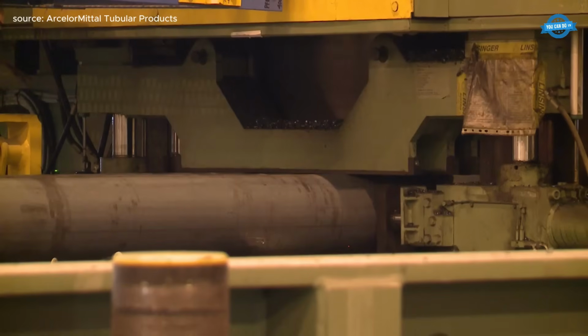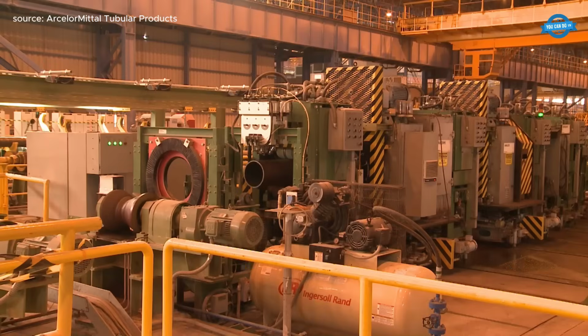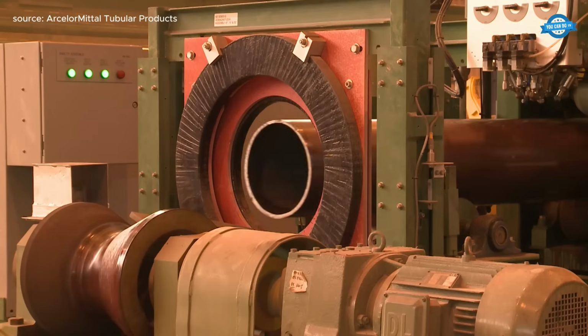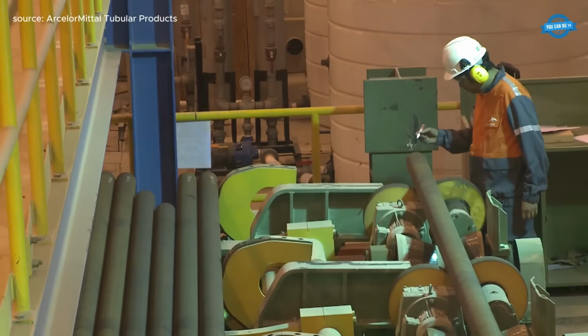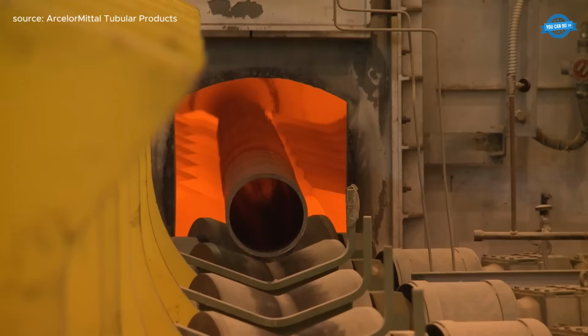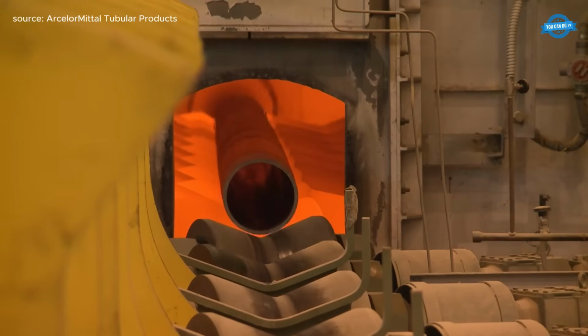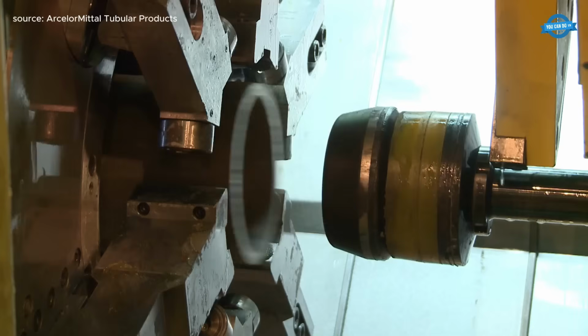The finishing process involves heat treatment, further inspections, and final processing to meet customer specifications. For oil country tubular goods, OCTG, tubes undergo upsetting, threading, and coupling installation, followed by non-destructive testing, such as magnetic flux leakage and ultrasonic inspection. Hydropressure testing ensures the integrity of each tube.